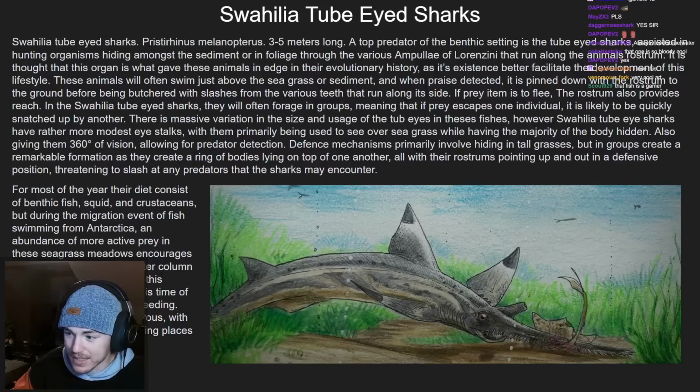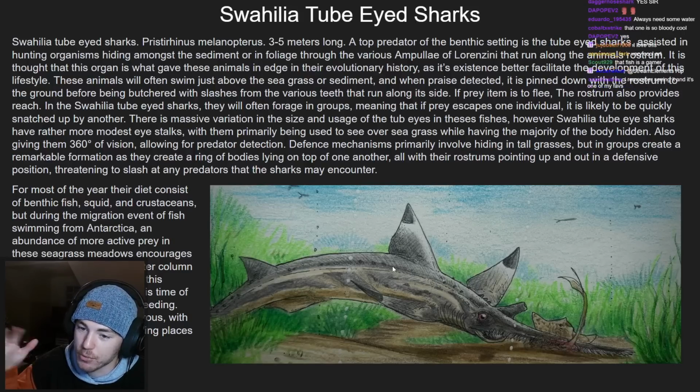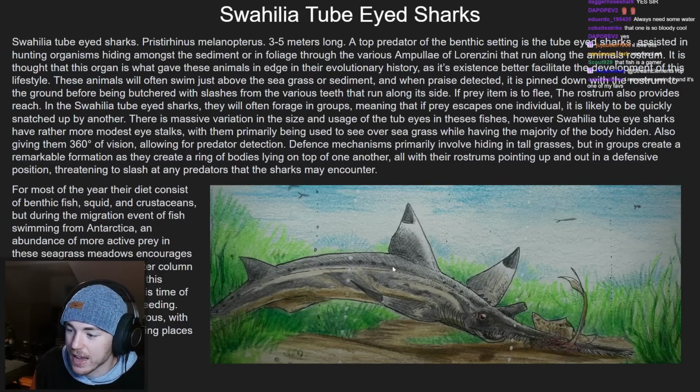But exactly what it says, it's got this tube on its eye, it's got a long saw shark-like beak, or rostrum, here. Really cool. Submitted by Sly Bearded Vulture, a recurring artist in the AVNJ community.